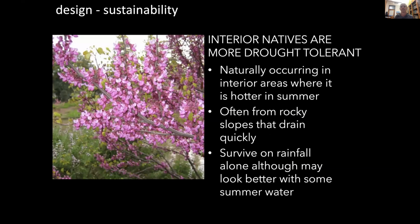Similarly, interior natives are going to be more drought tolerant, right? So these are the plants. When I'm thinking about what I'm going to plant here in Davis in the Central Valley, I'm going to start thinking about those interior natives, right? That naturally occur in the area where it gets super hot in the summer. Or maybe start looking at the rocky slopes. Those are the ones that drain. A lot of them do survive on rainfall alone.